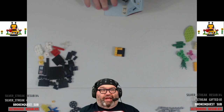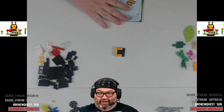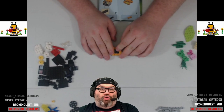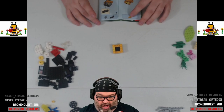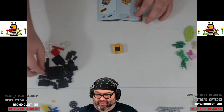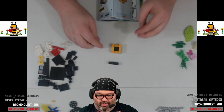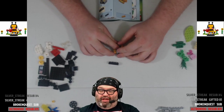Orange is not a Lego color we often use here on the stream. Of course, we built a lot of Lego Star Wars, and that's just not a color in the color palette, really. So we don't see a lot of that. We do see a lot of black and gray, so no surprise there. But yeah, this should be a pretty straightforward kit to put together.